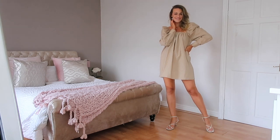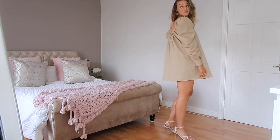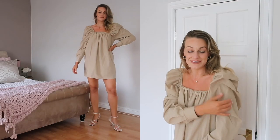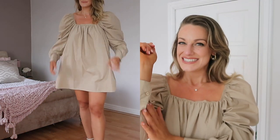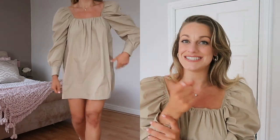I feel like I repeat myself so much in these videos because I just keep telling you how many things I love, but I love a square neckline, I love some puffy sleeve detail, I love these little shaped sleeves, which I've not seen much on dresses. I really like it. I said that in my H&M haul last week.